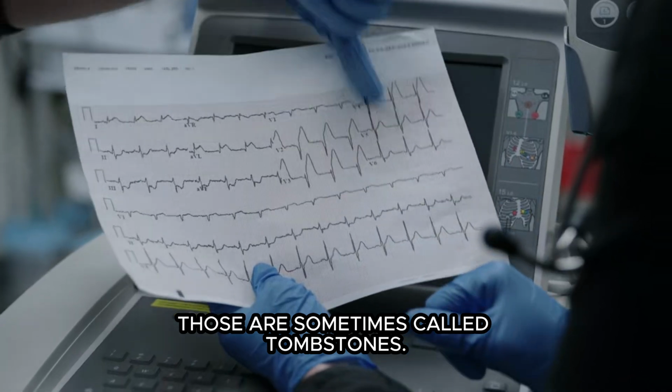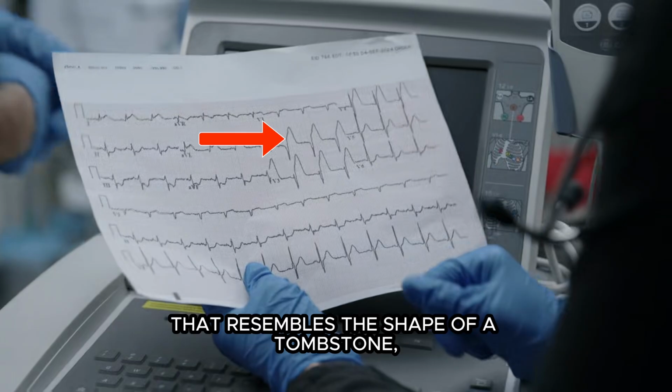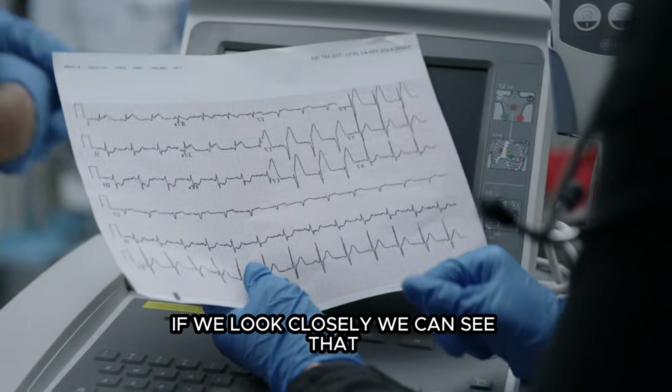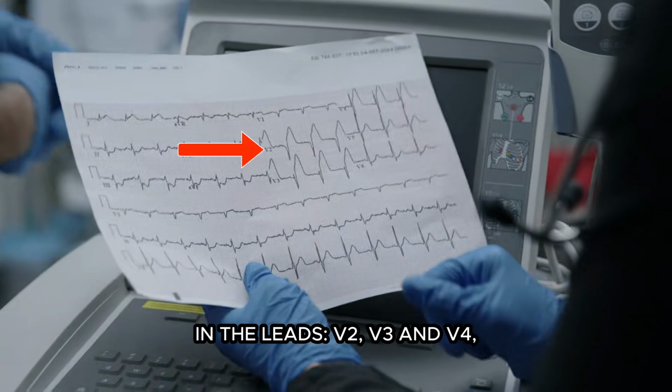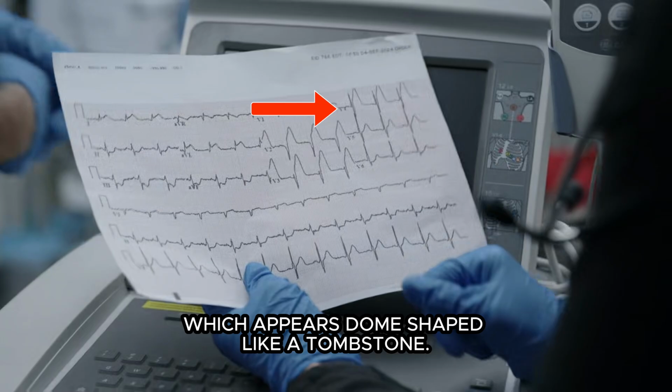These are sometimes called tombstones. Tombstone ST elevation refers to a severely elevated ST segment in an ECG like this that resembles the shape of a tombstone, usually 4 to 6 millimeters on an ECG paper, but could be higher. If we look closely, we can see that in the leads V2, V3, and V4, there is markedly convex ST elevation, which appears dome-shaped like a tombstone.